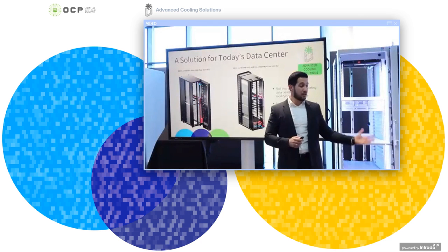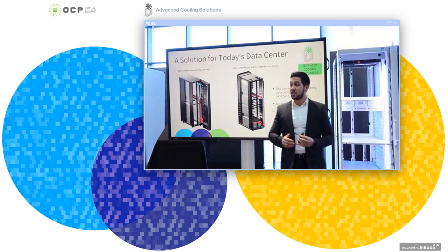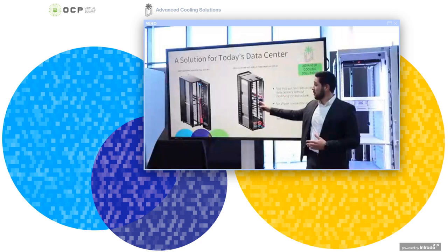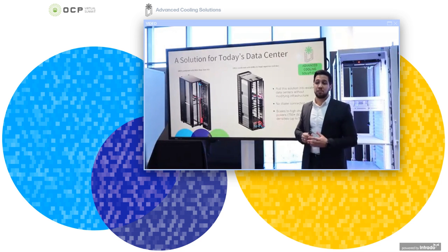On the left side, you can see the OpenRack version 2 in the presentation. It's on the middle side. You can see the OCP version 2 with the 6U heat rejection unit, we call that HRU, the manifold in the back, which is located near the bus bar, and the NEs sitting on the CPUs and GPUs.